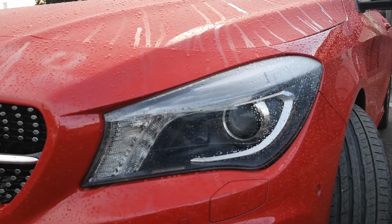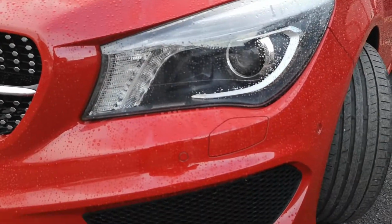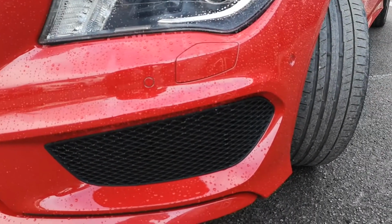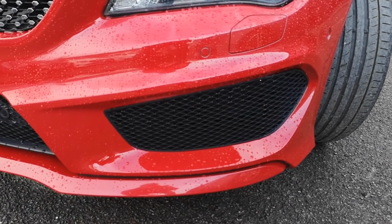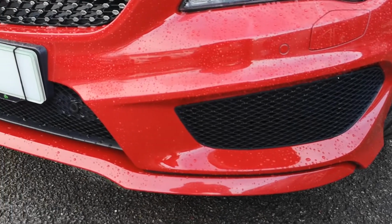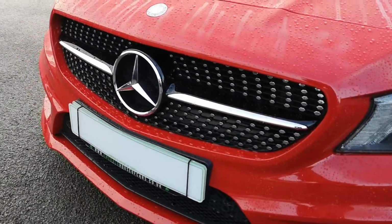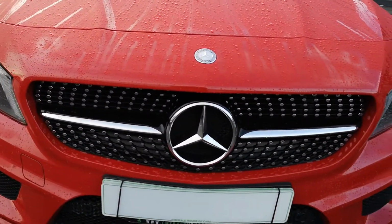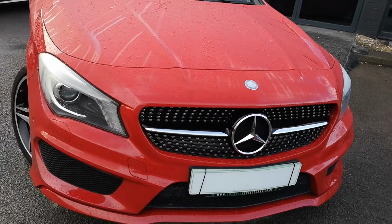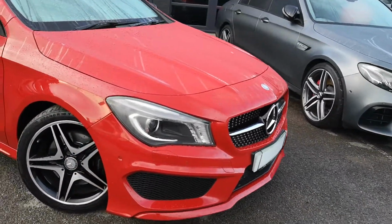You've of course got your headlights just down here that have got the LED daytime running lights, and moving down you can also see you've got your headlamp wash system and you've got your front parking sensors along with that gorgeous AMG styling in red with a gloss black honeycomb grille which is echoed all the way across. You've also got your gorgeous sweeping pendant grille there with your gloss black and chrome styling on the TriStar, and overall it gives the car a real nice aesthetic appearance.